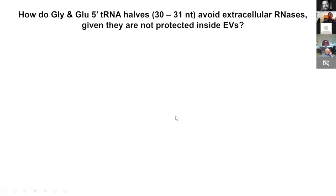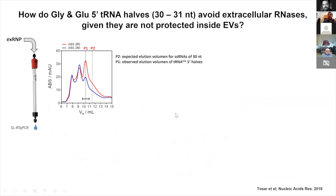So we thought that they should be forming a complex with a protein, and the protein should protect these tRNA fragments in the extracellular space. So we tried to isolate the complex. To do this, we purified the ribonuclear protein fraction by ultracentrifugation and injected it into a size exclusion chromatography column. And this is a typical chromatogram.